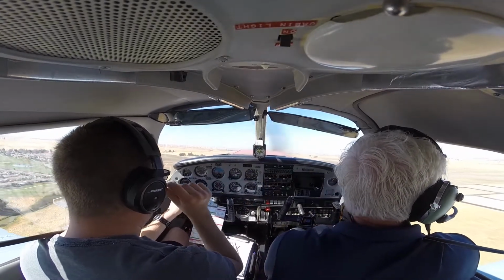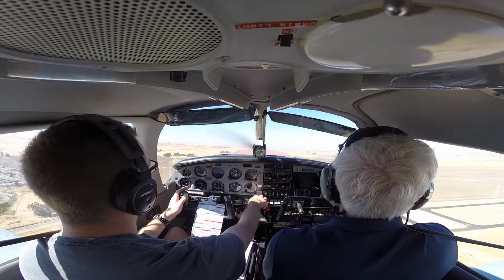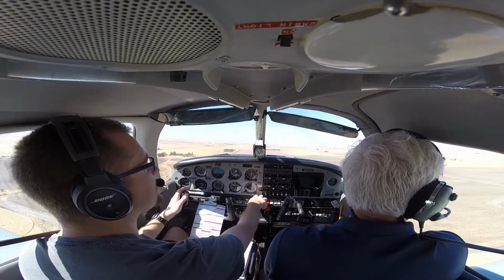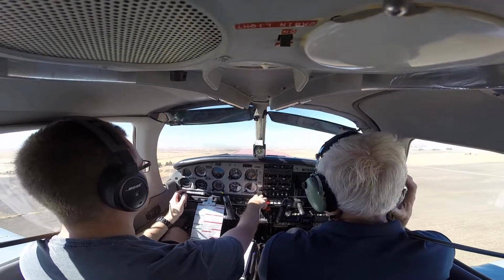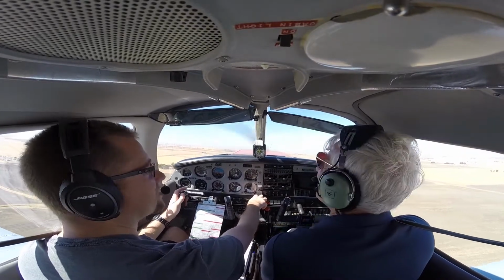Rio Vista traffic, 65415 is turning on a high right base 25, simulated engine failure, 1,500 Rio Vista. Oh, he's pretty high. He probably has to slip it in to lose altitude. Yeah, I hope he doesn't miss it.